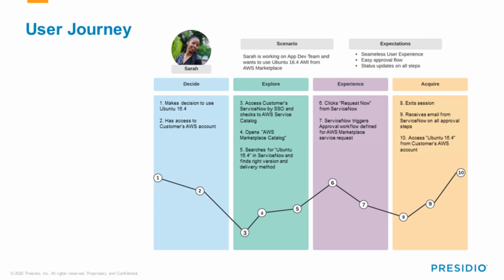So diving into what a customer experience would look like. In this scenario, we have an end user, Sarah, who's decided that Ubuntu 16.4 is the operating system of choice for her most recent needs. So what she's going to do is go into her organization's ServiceNow deployment, navigate to her service catalog, and search within ServiceNow itself for Ubuntu 16.4. What that's going to do is, on the back end, hit the Private Marketplace APIs, which Praveen went through in the prior discussion, and allow Sarah to search in real time for what's available to her, and see if Ubuntu 16.4 is actually available.